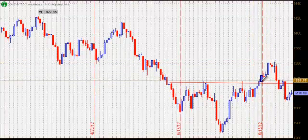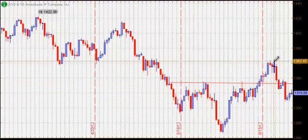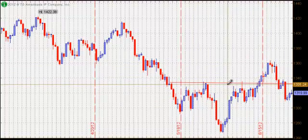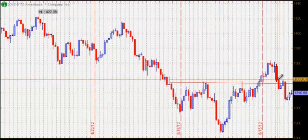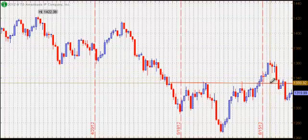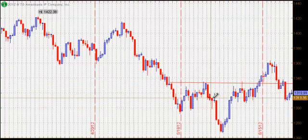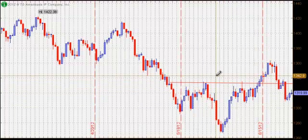Sometimes in these occasions of inverse head and shoulders, the price will come back to touch the neckline and then continue the rally. But on this occasion, the S&P 500 broke below the neckline, which basically invalidates this inverse head and shoulders. So I'm no longer bullish on stocks in the short term.